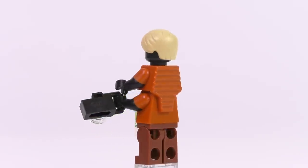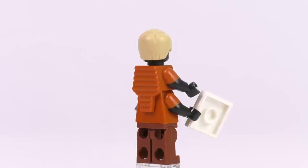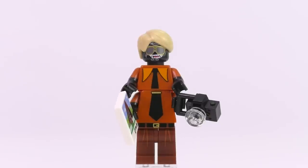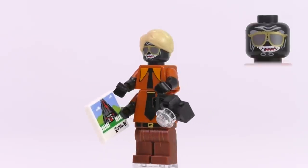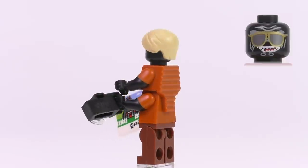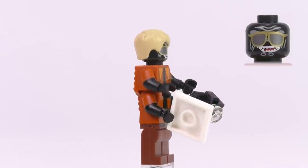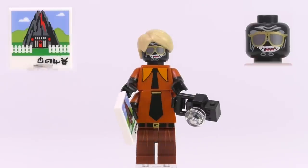I think we already saw a picture of what this guy looks like in the trailer. Best part for sure for me is how the tie print matches from the top of the torso all the way down to the bottom of the next torso piece. The print for the face is also pretty awesome, with those aviator sunglasses and the nice big grin. He's got a sort of comb-over blonde hairstyle, and a special print in his hand that looks like maybe a future home that he and Misako want to get, but it's a volcano surrounded by a white picket fence.